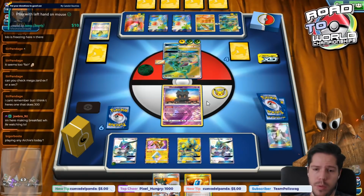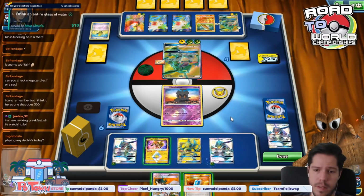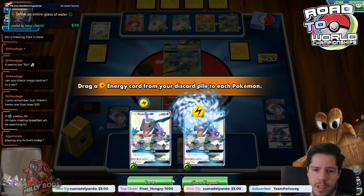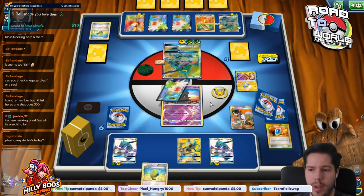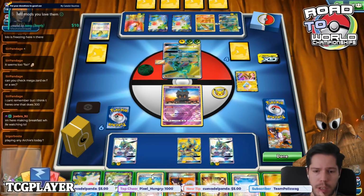So I'm gonna need Kuzma then. Well, I just lost the N. No, I can't Kuzma. So I'm gonna need an energy to attach to the active, and I'm gonna need max elixirs off of this Sycamore. I'm not playing Archies today. I am in fact not playing Archies today.